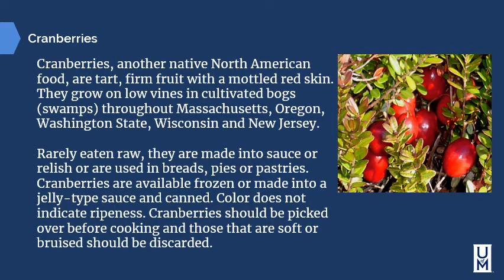Cranberries, another native North American food, are tart, firm fruit with a mottled red skin. They grow on low vines in cultivated bogs or swamps throughout Massachusetts, Oregon, Washington State, Wisconsin, and New Jersey. You may have even seen a couple of guys standing in a bog that's filled with water and cranberries all around it, maybe on an Ocean Spray commercial.